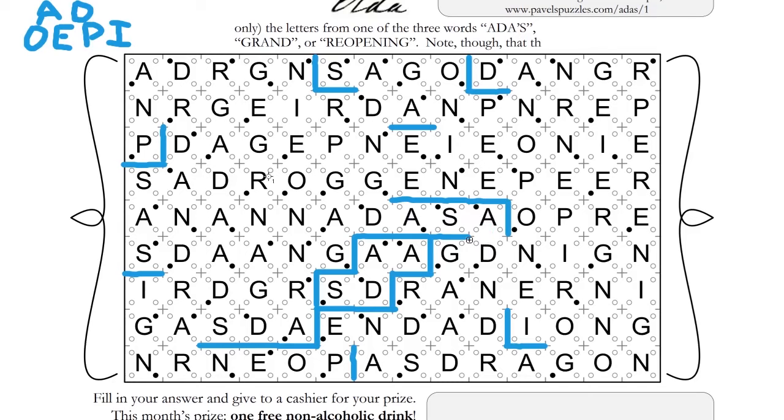Quite a few things. About this D up here. So it's either part of grand or ADAs. So there's an A, which could still be either. And then it has to be an N. So it's not ADAs. Okay, that's good. But there's only one N in grand. So it's either that N or that N. If it were that N, I'd need an R and a G. I could get an R, but then I could not get a G. That's interesting.